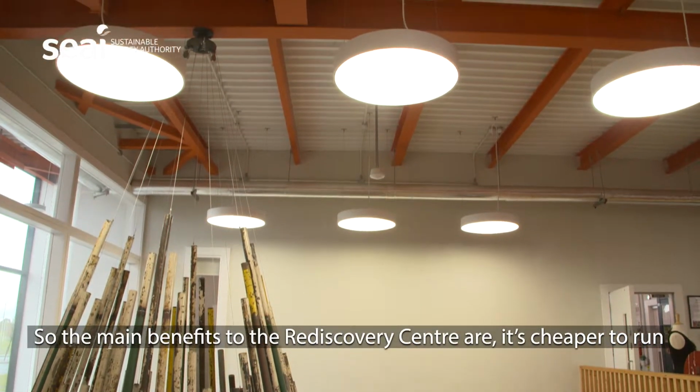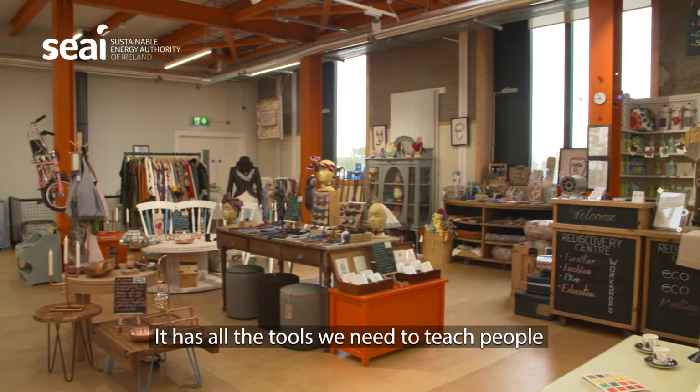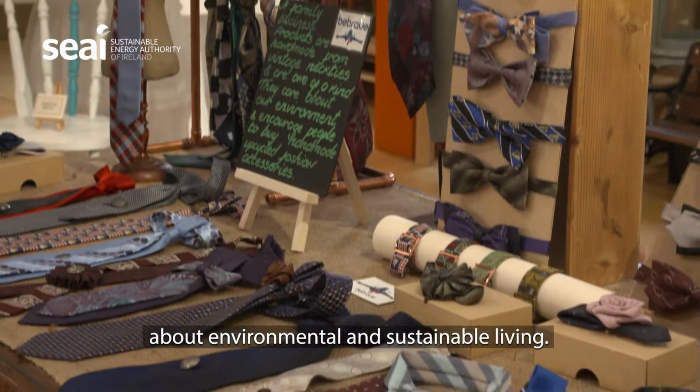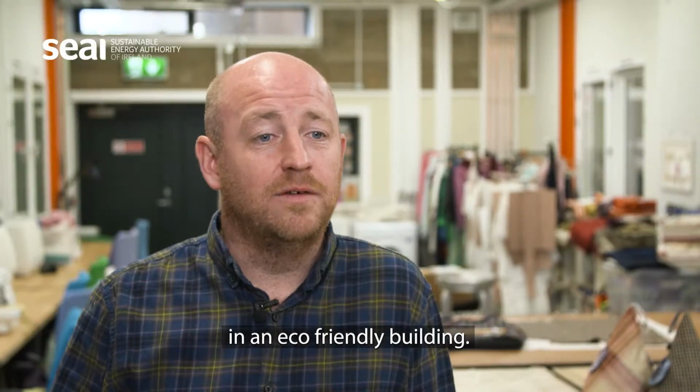So the main benefits of the Rediscovery Centre are it's cheaper to run because it's an eco building. It has all the tools we need to teach people about environmental and sustainable living. And all the staff are also so happy and proud to work in an eco-friendly building.